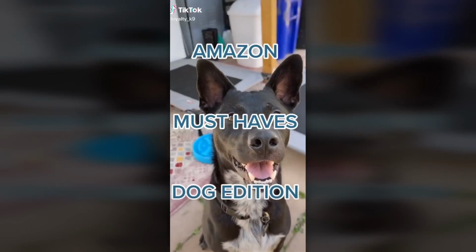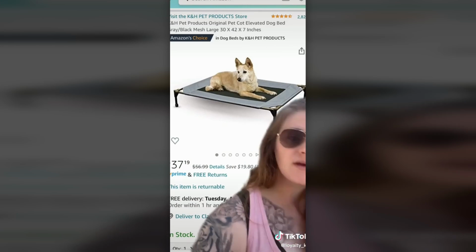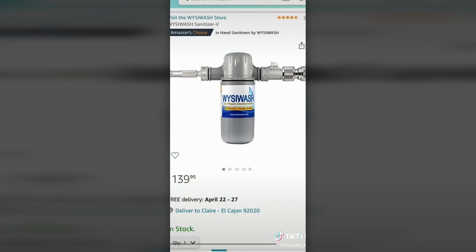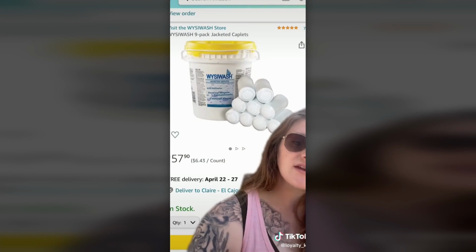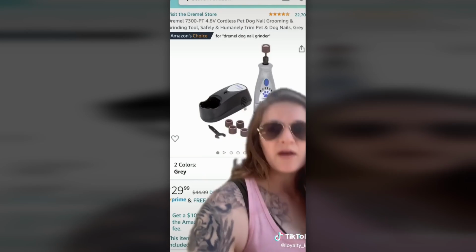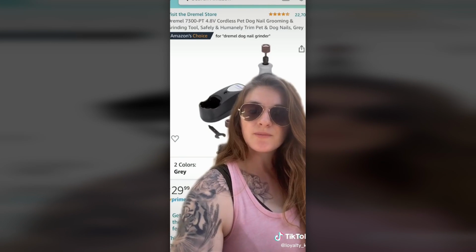Park five. These are my Amazon must-haves, dog edition. The first one is this cot. This is my favorite one. I've tried a few different ones. This one is the most sturdy and it's super easy to clean. Next is the Wizzy Wash. I know it's kind of expensive, but it's so worth it. It's great for a bunch of different surfaces and it kills like everything. You buy this and then you buy the pods that go in it, and these last forever. Next is this Dremel. This is the one that I have, but anything from the actual Dremel brand I'd say would be pretty good. And let me know if you want a part two.